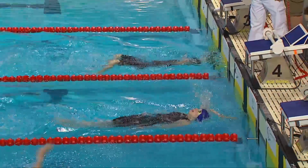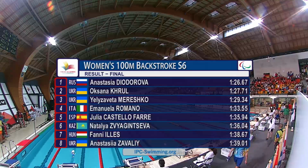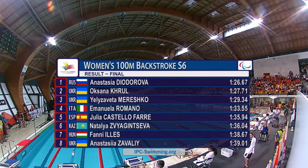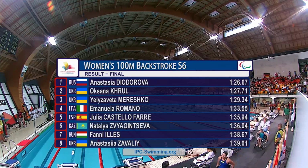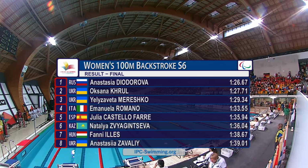hits the wall and suddenly recoils to absorb the shock. DIODOROVA will take the European title, 1:26.67 ahead of Oksana KHRUL, and Yelyzaveta MERESHKO in third position. MERESHKO will have more events to come.